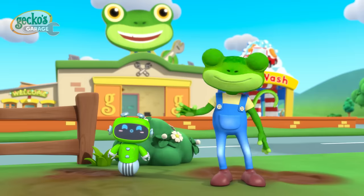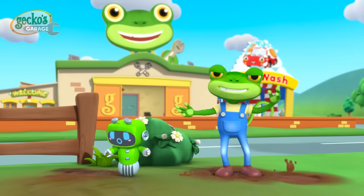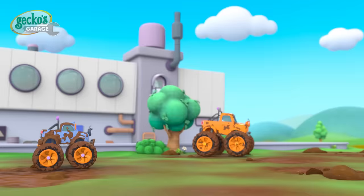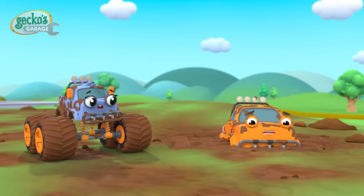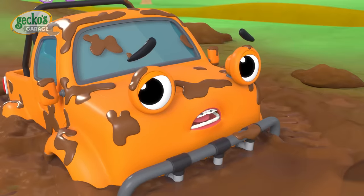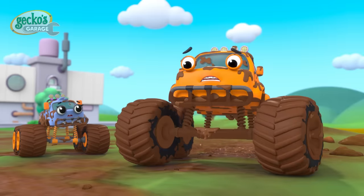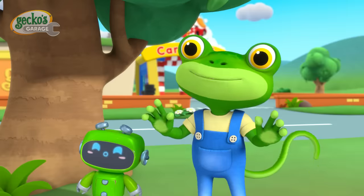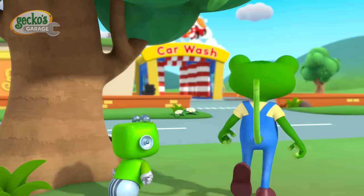Hello, everyone. Max and Molly are having so much fun playing in muddy puddles. Oh, you. Thanks, Green. Oh, Max, you're covered in mud. It's bath time for you two. I guess they don't want a bath.